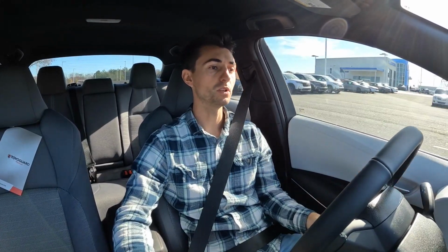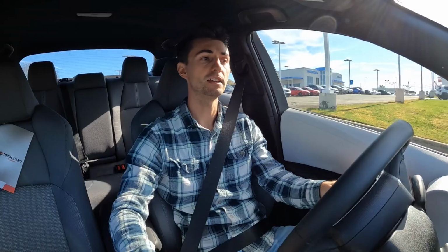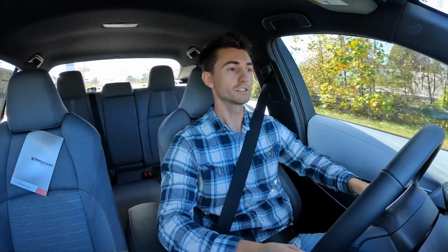Moving on to the Toyota Corolla now. So there's no paddle shifters, but we can put the shifter into B, which is engine braking, to give you a little bit more RPM and things like that. But if I get up and go in this now, just slowly getting my bearings.